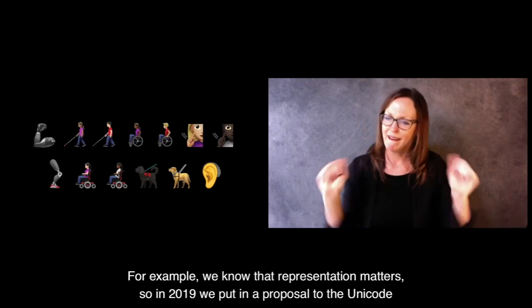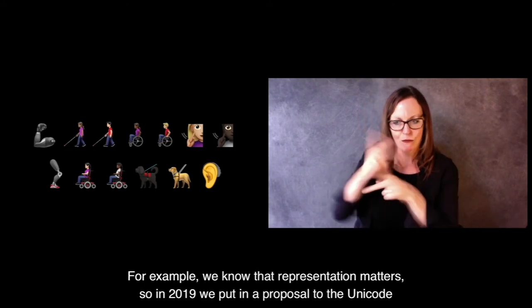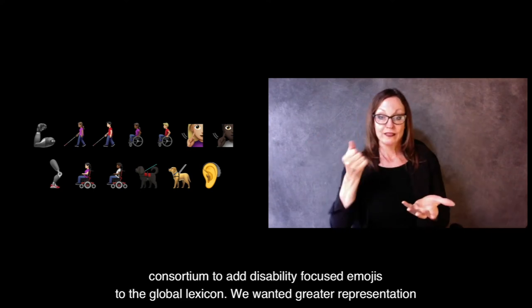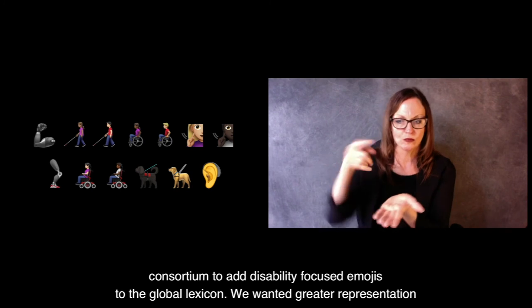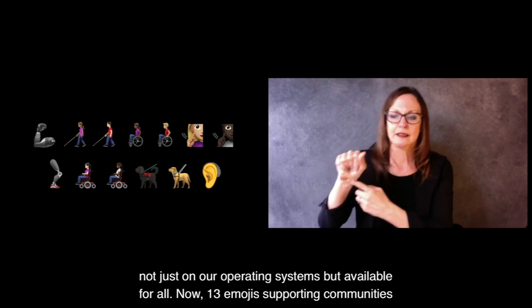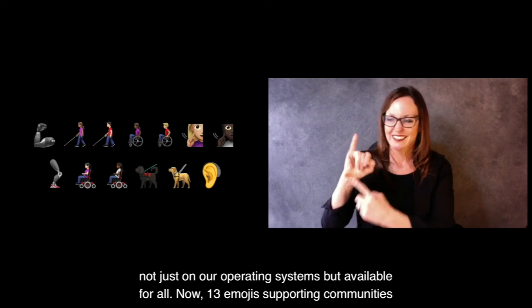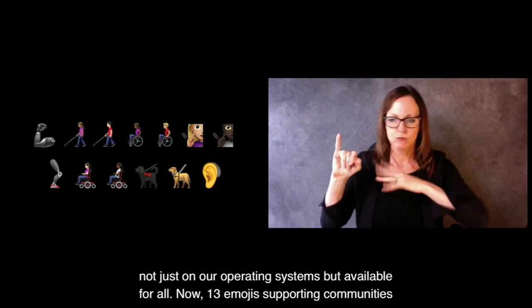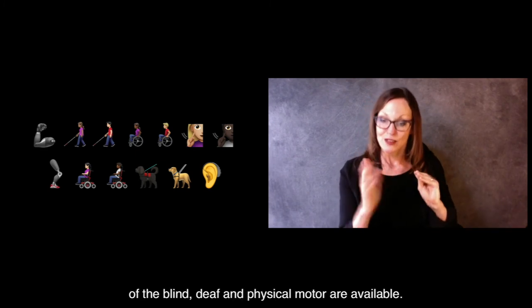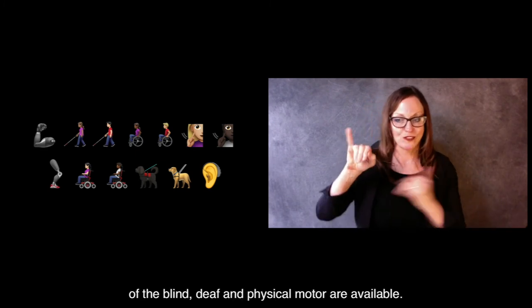For example, we know that representation matters, so in 2019, we put in a proposal to the Unicode Consortium to add disability-focused emojis to the global lexicon. We wanted greater representation, not just on our operating systems, but available for all. Now, 13 emojis supporting communities of the blind, deaf, and physical motor are available.